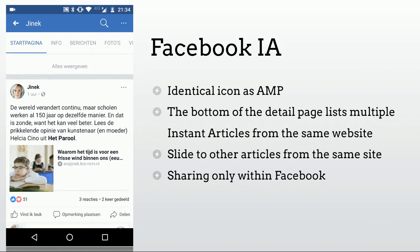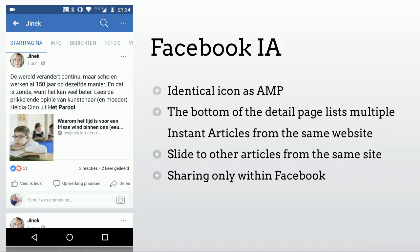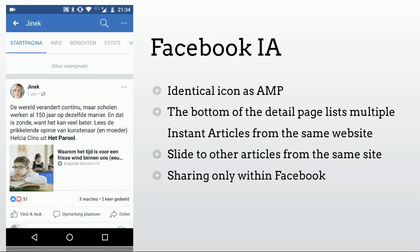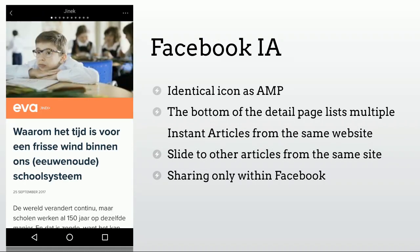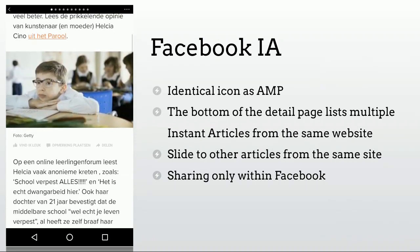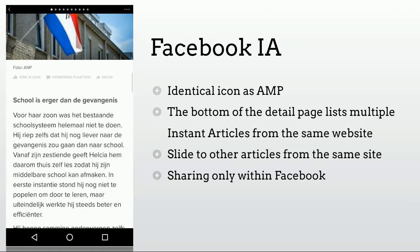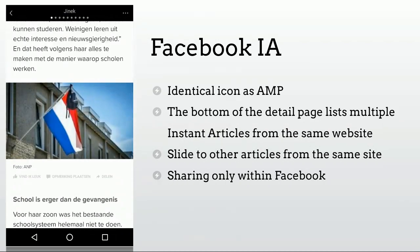A lot of content, and then we get the articles. And you can see the same icon, so this article is AMP enabled, this one as well. See, it's loading really fast. They offer some other tools as well. So if you have photos within the body content, you can like each photo or share each photo as well.